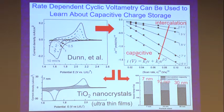But if you take the classic capacitor equations and you transform them to the differential form of a CV curve, you actually come out with the fact that the current should vary linearly with the sweep rate. And so we can make the simple hypothesis that the current you measure will have some component that has a linear sweep rate dependence and some component that has a square root of sweep rate dependence. And if we just divide through by square root of sweep rate, we can linearize this equation, and we can pull out these K1 and K2 constants from the slope and the intercept of a graph like this.